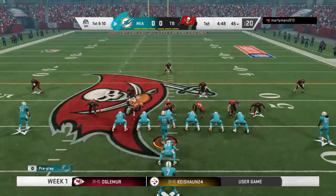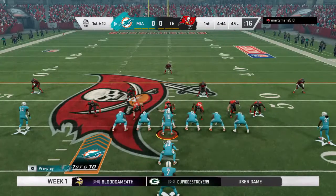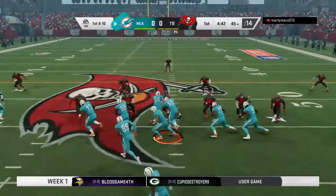Let's go, let's go, let's go. Charity base, let's go. Don't get nervous. Check, check. Lucky, lucky, ready, go.